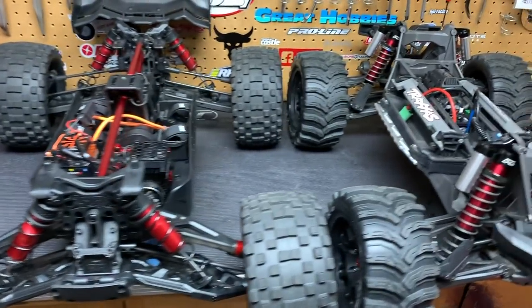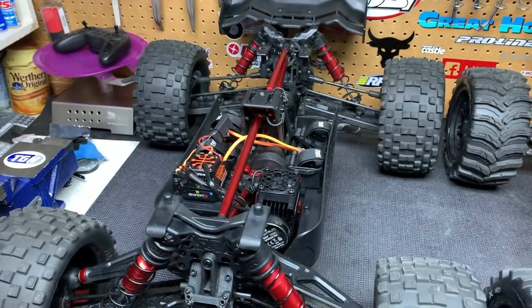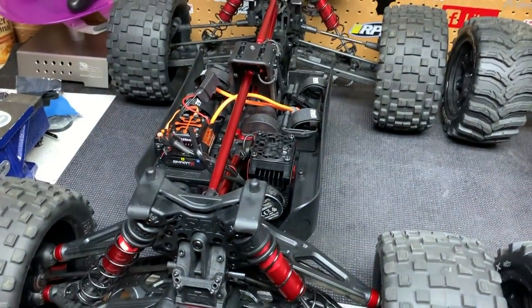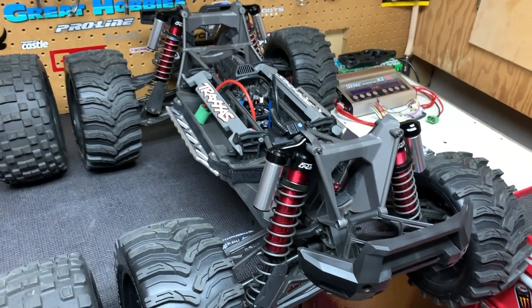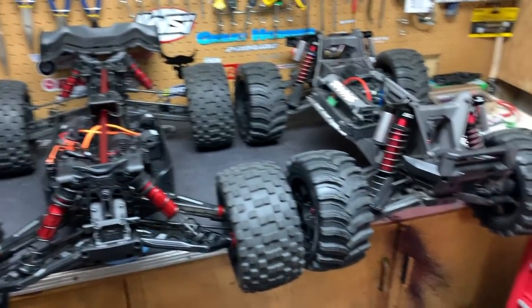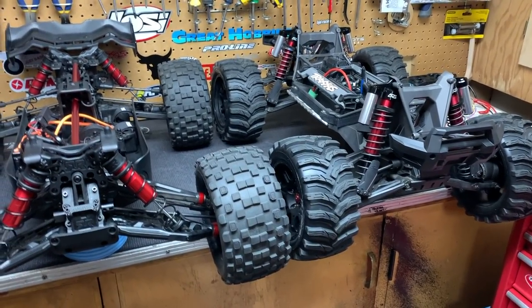But guys, I can't stress this enough. Both these trucks are super fun. They are a blast to drive. They've got great acceleration, especially after you change the diff fluid in this truck. And besides the X-Maxx, yeah, the X-Maxx does need a couple of bucks right out of the box. But for a truck that's a few years old, it still handles amazing.